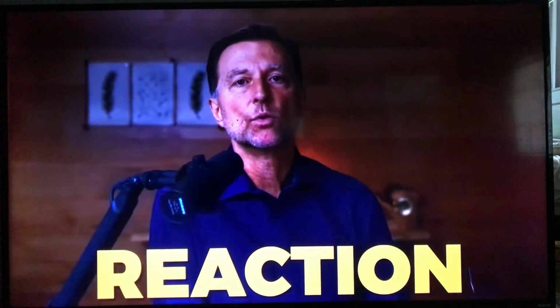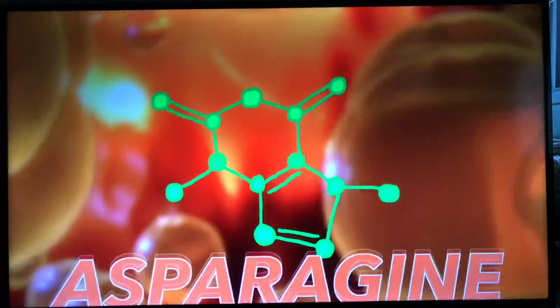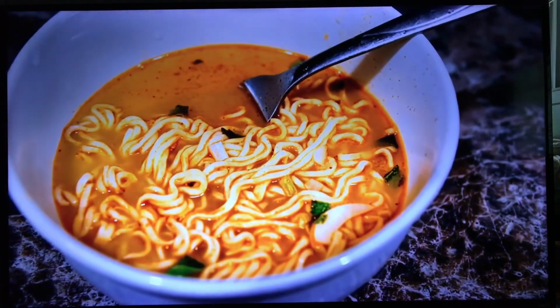Now I want to get a little more technical. I want to explain specifically what's occurring in this chemical reaction. It's called the Maillard reaction. And as far as protein goes, there's a very specific amino acid, asparagine. It's in corn, it's in wheat, it's in rice, it's in soy. In these refined foods, you're not protected.